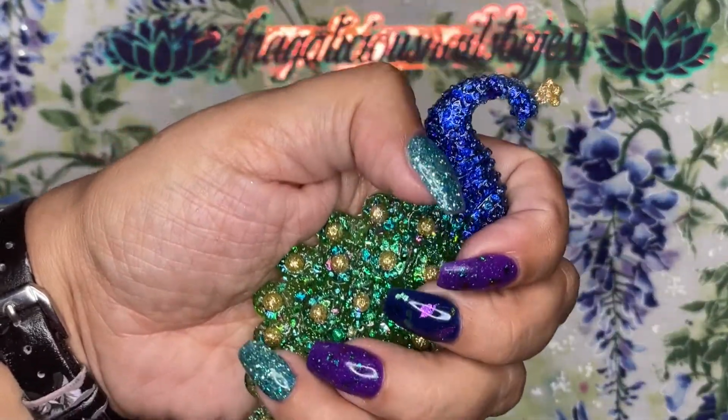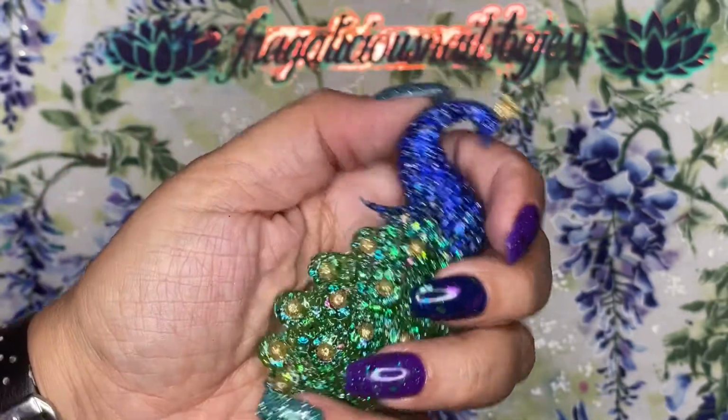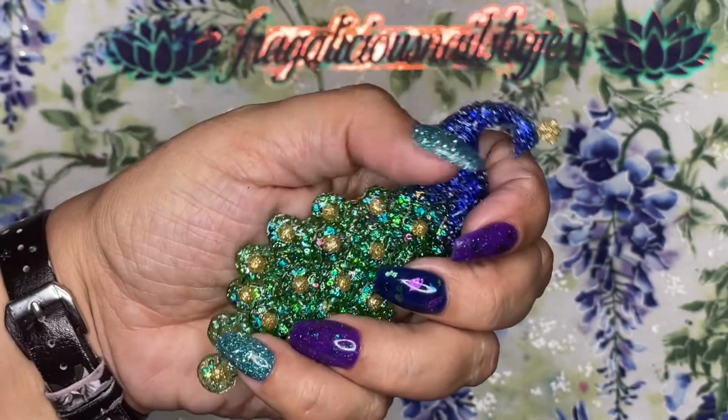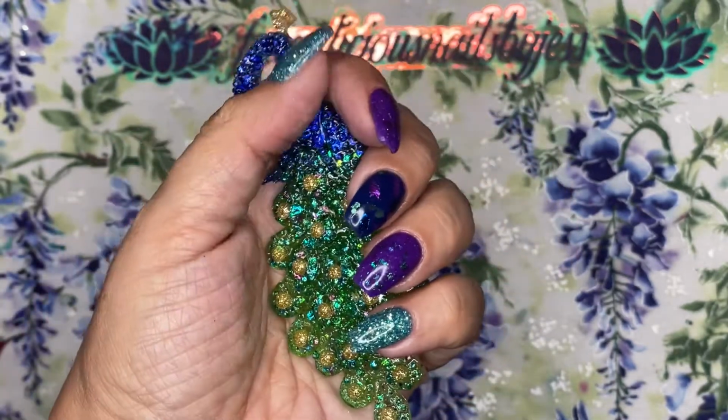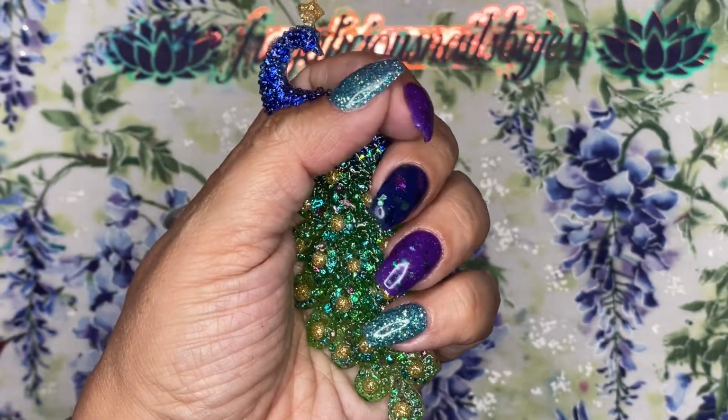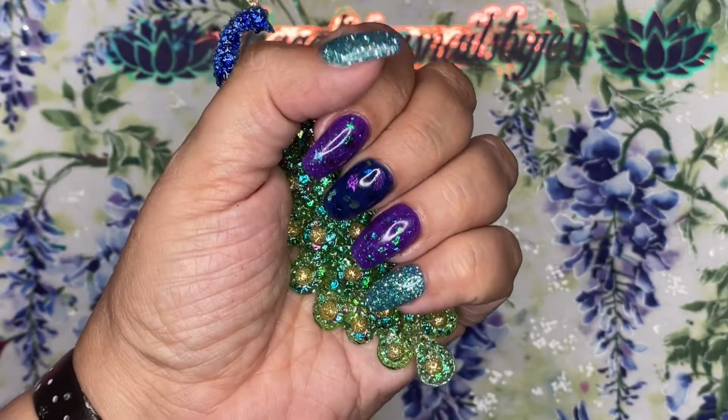And here is my feeble attempt to show you how to use the peacock as a Nailfie prop. Apparently this is something I'm not very good at because it looks incredibly awkward.